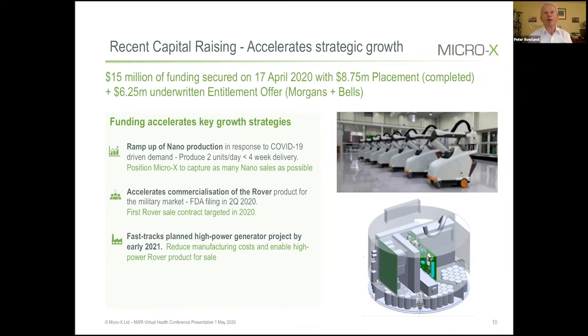So we're looking to position ourselves with enough of our supply chain material to be able to produce 2 units a day. We're at the moment producing 1 unit a day, but within 4 or 5 weeks, we should be at a sustainable 2 units a day, and be able to offer delivery times much less than 4 weeks. And we believe that that'll help us capture a lot of the market.